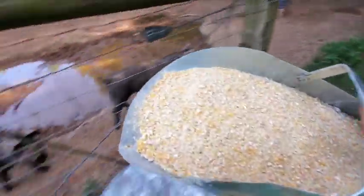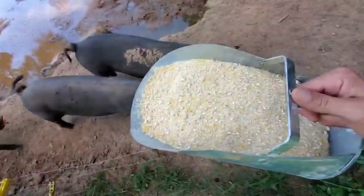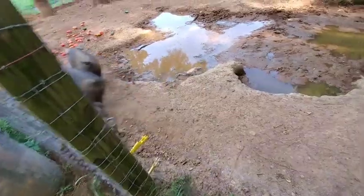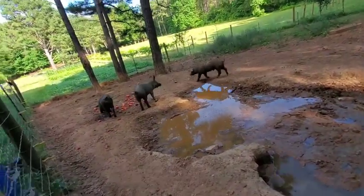Okay guys, I think all we got's about one scoop left. We got to go get some more pig food in the morning. But I thought I'd take, everybody's liking me having to run with the pigs. Look at that. This is how much they love this food. All the tomatoes and stuff are right there. They love this corn mash more than anything. I always wait till they get just a little bit away. I thought I'd take y'all with me on this run.